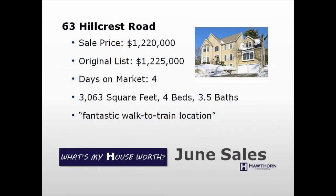So arguably the biggest deck I've ever seen on the back of a house. And secondly, a steam room in the basement that was pretty legit. Yeah. It was a little odd that it was just kind of off a random hallway in the basement, but two things that made it pretty unique. Yep. And I mean, very well priced here. On for 1,225, which I thought was a little high, but hey, I've been wrong before and I was wrong again. Sells for 1,22. Yeah, the resales of newer construction are tougher to price, and I think they got it right here. Fantastic walk to town location.